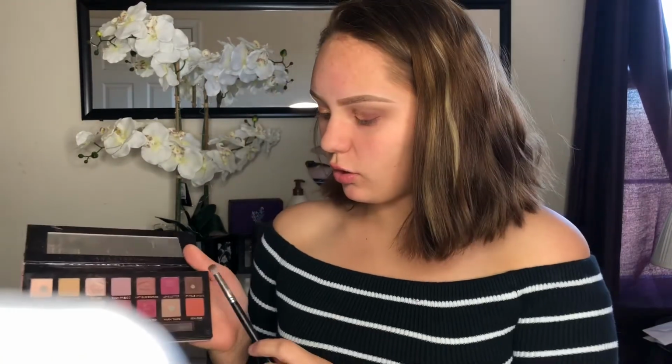Okay, so I am back and I popped that color on the inner half of my lid. And now I'm going to deepen this look up with this little color right here. It's like a chocolate brown. Not a chocolate brown, like a dark chocolate brown. I don't know why. We're going to go in with a brown shade and just put this on the outer V.